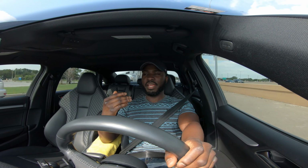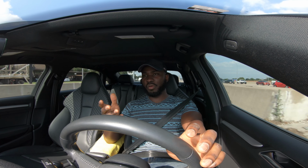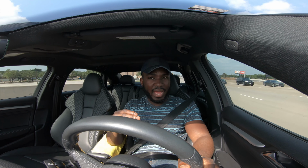Not really, guys, because again, I wanted a fast daily when I was shopping around. I wanted all-wheel drive and a turbocharger or a supercharger. So I looked at the Subaru BRZ and WRX. It was just too big, and I like the style of this one. This one is just more sophisticated. Although it's a performance sports car, I can fit people.